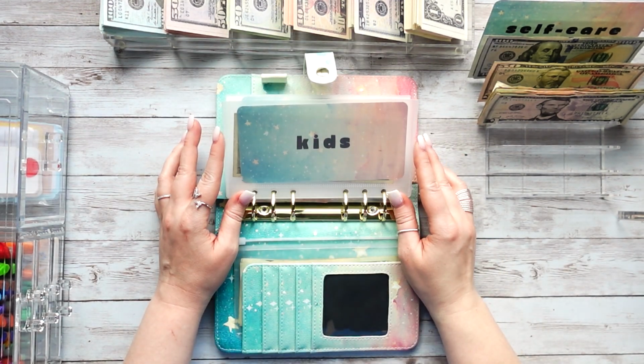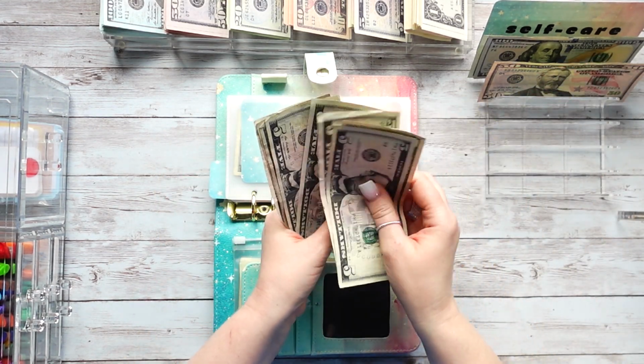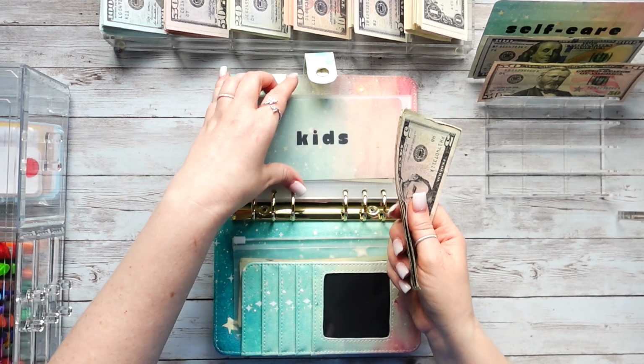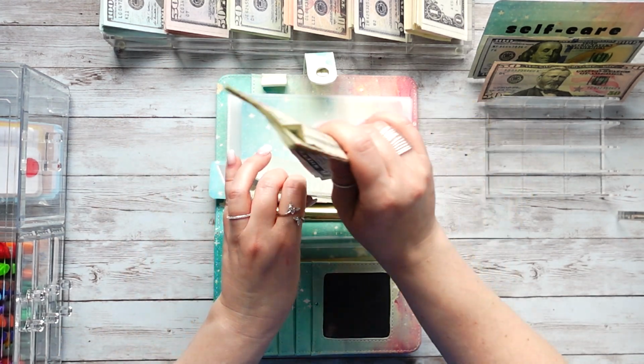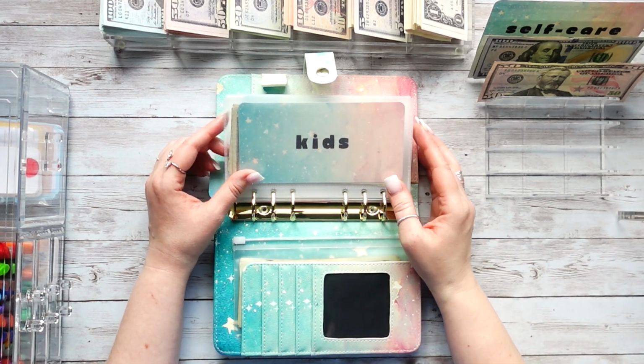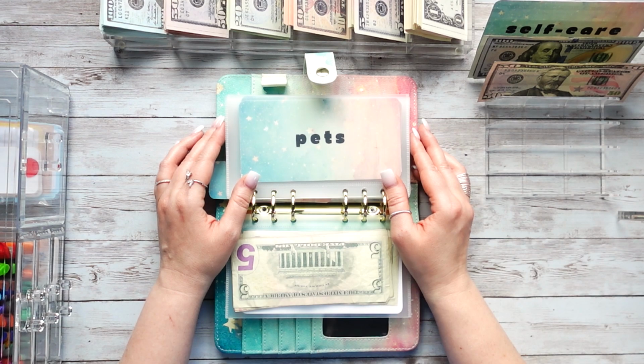All right, so we're gonna start with kids. Kids is gonna be getting $40. So 10, 20, 30, and 40. And this is easier to stuff with 5s or 1s because I use this for allowances. If my kids lose a tooth, I give them a little bit of money, so it's easier to have it in smaller denominations. So $40 going into kids.